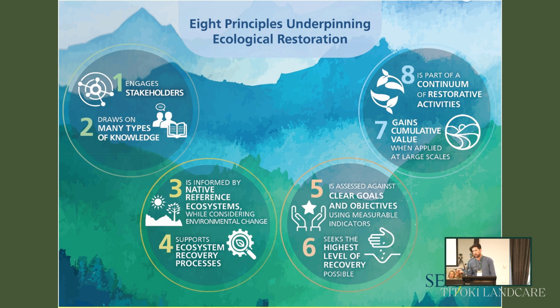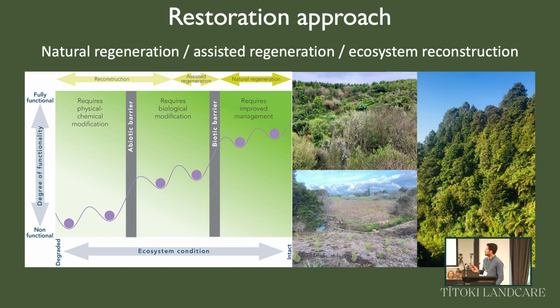Supports ecosystem recovery, that's around working with nature to allow it to recover. Seeks the highest level of recovery possible. That comes back to reference ecosystems really, and just working to get as close as possible back to those reference conditions. And 8, restoration is part of a continuum of restorative activities. So it sits within a spectrum, restoration being the ideal goal, and then other activities like rehabilitation and remediation are providing benefit, but they're not quite restoration. So things like creating a stormwater wetland or planting native plantings along an expressway, they're beneficial, but they're not restoration. So that's kind of the guiding principles.